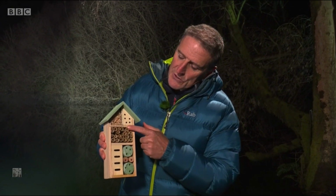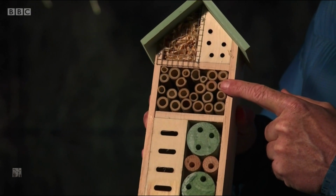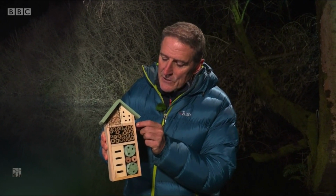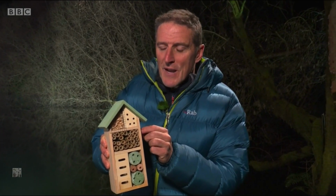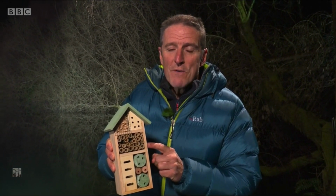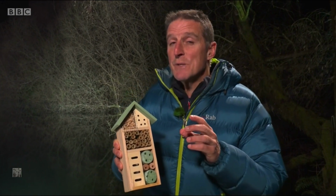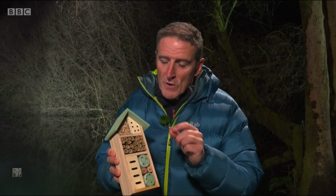I've also got 2 bee hotels that contain just these hollow bamboos here, and they are brilliant for solitary bees. The bees will build little cells inside, they'll seal them off, they'll put food in there, usually pollen and nectar, they'll lay an egg, and the egg hatches out into a little larva, and this is the winter home for these larvae. And even in winter, you can go and look at them, and you can identify which bee has used it just by looking at the front door, looking at what substance has been used to seal these holes.